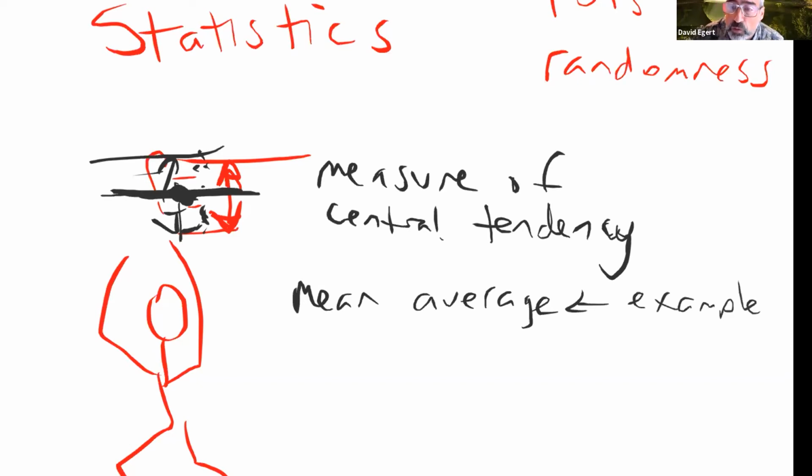Right, the mean average, which is basically just, that's interesting. People keep coming in and out and in and out. I'm trying to figure out what's going on.